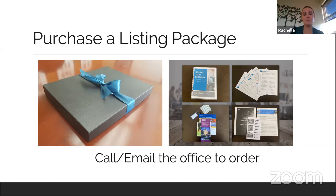But this is basically what you would get. You would get a box with a beautiful teal ribbon, along with a presentation that you could leave at their house, along with some helpful supplements, and then also a keychain, a flag, and all of the home warranty, the mold and moisture, all of the disclosures that we receipt when we start working with them.